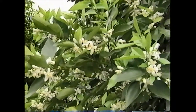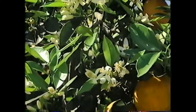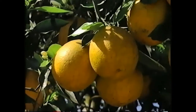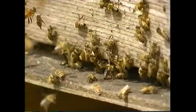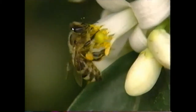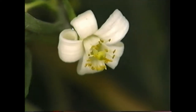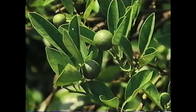Citrus groves look and smell beautiful in early spring when the trees are in bloom. Orange and grapefruit trees are special because in the spring they can have both ripe fruit and blossoms on them at the same time. As honeybees buzz from tree to tree, they mix the sticky yellow pollen from different blossoms. The mixing of pollen on the blossoms, a process called pollination, is what allows the tiny new fruit to begin to grow.